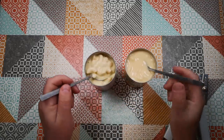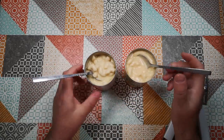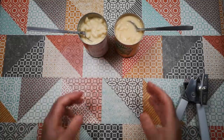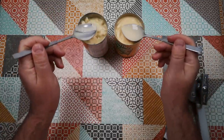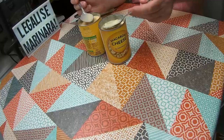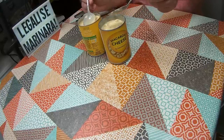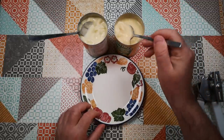Same elbow macaroni pasta in both cans by the looks, and not a lot of other differences other than that the Heinz can looks to be a little bit more full than the Sainsbury's can, and it looks like maybe there's a bit more sauce to pasta ratio in that one. Let's put some of these on a plate so that we can have a look at them a little better.